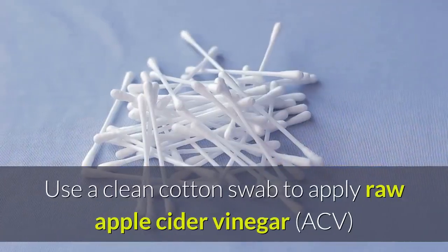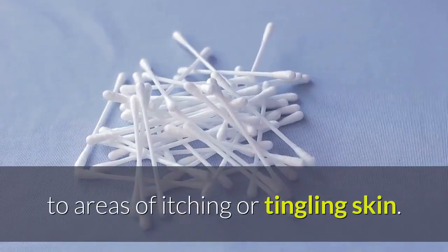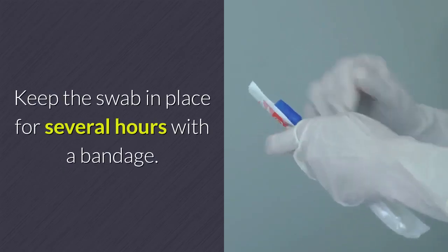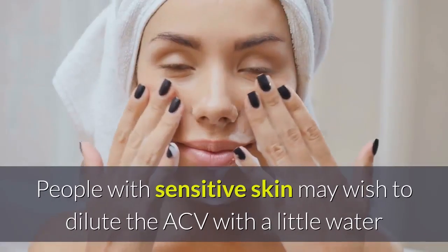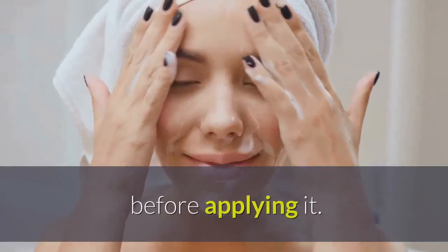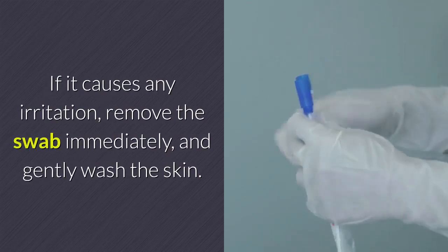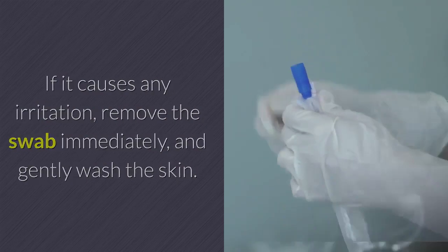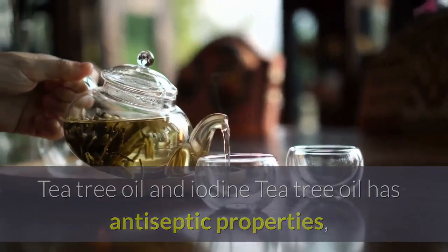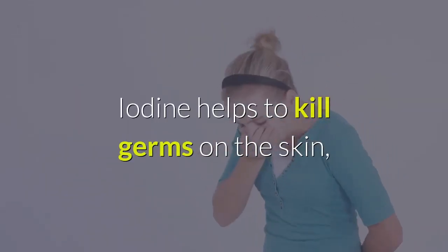Apple cider vinegar. Apple cider vinegar is a popular home remedy, although there is a lack of research to confirm its effectiveness. Use a clean cotton swab to apply raw apple cider vinegar (ACV) to areas of itching or tingling skin. Keep the swab in place for several hours with a bandage. People with sensitive skin may wish to dilute the ACV with a little water before applying it. If it causes any irritation, remove the swab immediately, and gently wash the skin.